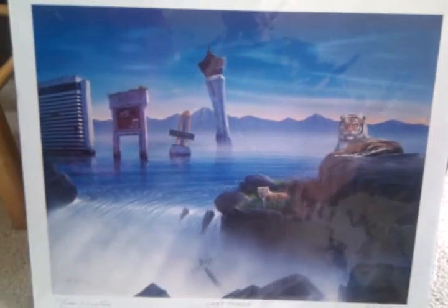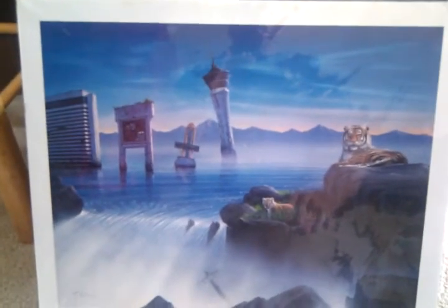And last but not least, this one is Lost Vegas, and shows Frontier, the Mirage Hotel and Casino, and the Stratosphere, some tigers. And this one's number 53 out of 950.